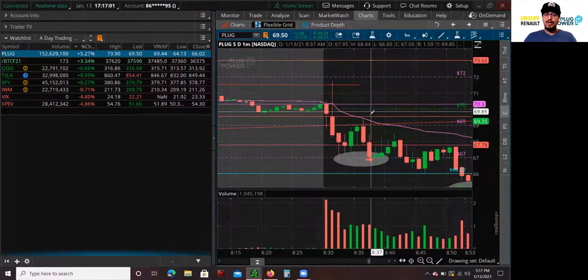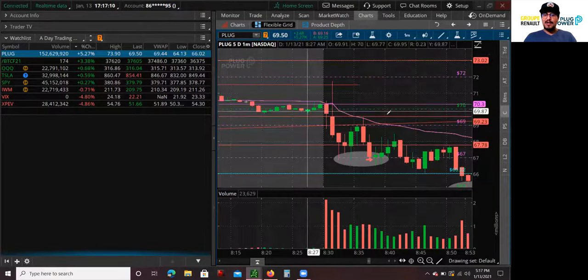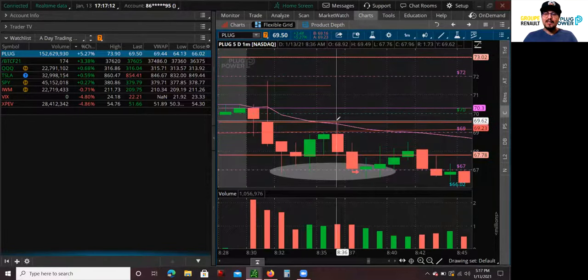It did pull back. I would have shorted some shares here at the R2 pivot level around 69.50. It didn't quite get there. It actually rejected the volume weighted average price. So it went up to like 69, more like 50 cents off or something like that, which was unfortunate because I really wanted to get those shares short around that level, but that's okay.